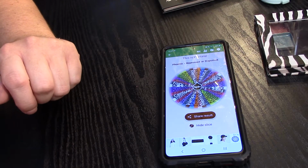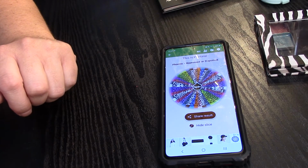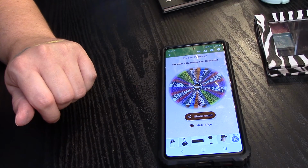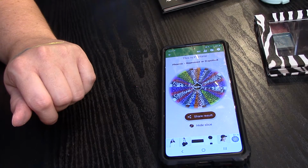And we have Phoenix, which is a repressed or a depotted. Okay.